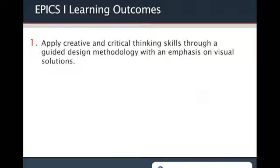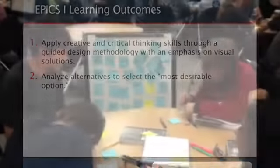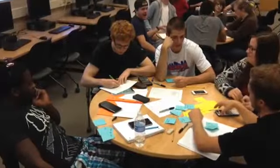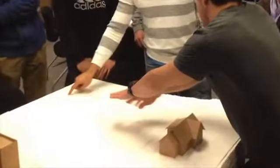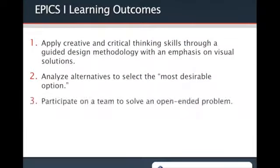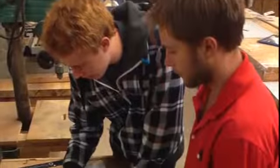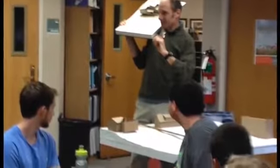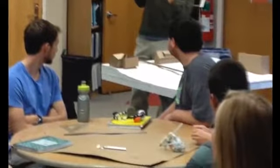Our second course outcome is to analyze alternatives to select the most desirable option. You'll learn how best to generate ideas, and then how to select among them for the best concepts to develop with your team. Third learning outcome is to participate on a team to solve an open-ended problem. Yes, this is one of those things EPICS is famous for. Suffice it to say that this won't be your last team experience in your career, nor your last open-ended problem to solve.